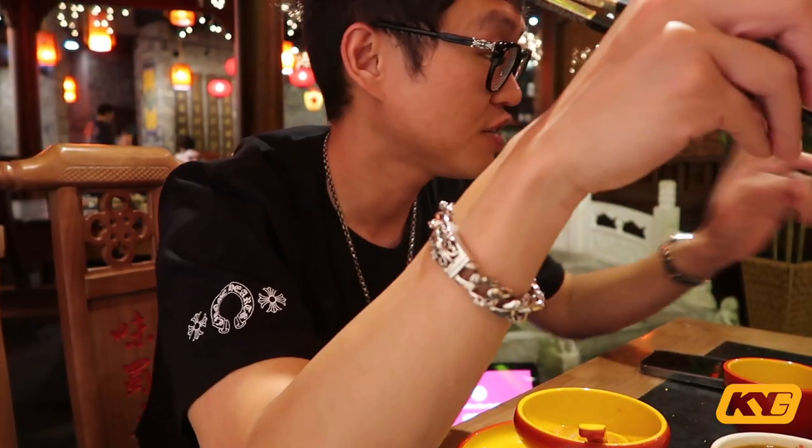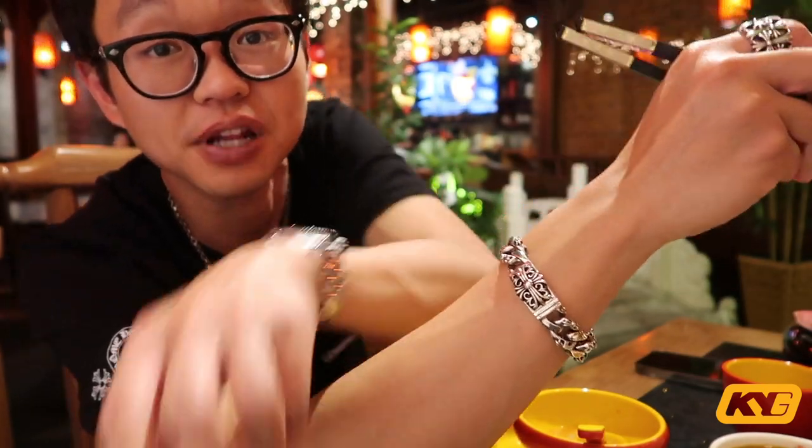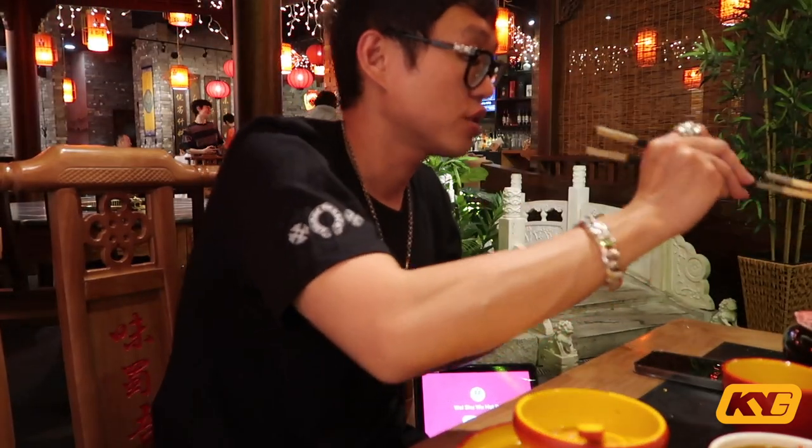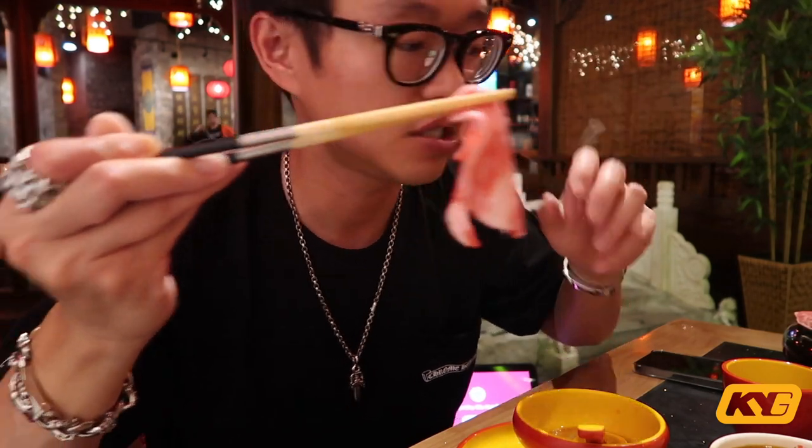Tonight, I ordered three different kinds of beef. We finished the first one, which came out on a very nice plate with nice presentation. Now we're gonna try the beef short rib. And you can see the meat quality is definitely different. This is in larger pieces.